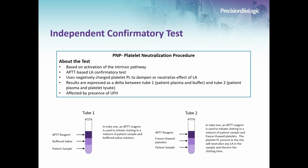Next, we have an independent confirmatory test. As I mentioned, an example here would be the platelet neutralization procedure. So very similar to an APTT test. Well, it is essentially an APTT test, but you run it in two tubes, one with a buffered saline solution, and in the second tube, you have freeze-thawed platelets as your source of phospholipids.